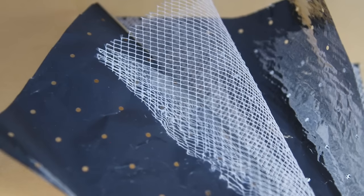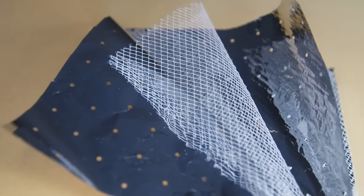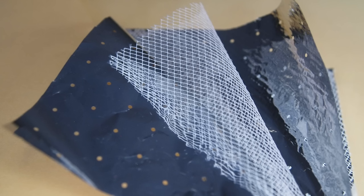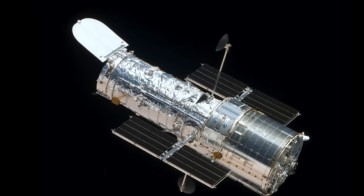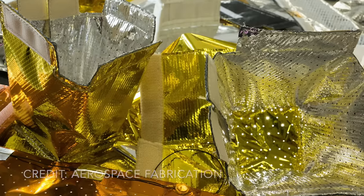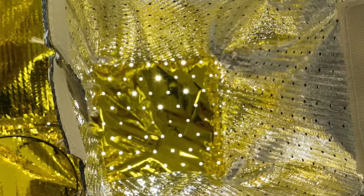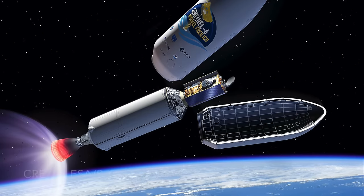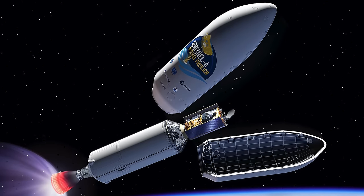multi-layer insulation. MLI is typically made from layers of Mylar or Kapton film with Dacron netting in between. It's used to reflect heat from the sun or rocket motors away from spacecraft parts. The dots are actually holes, which are used to vent trapped air during the rapid depressurization after launch as a rocket enters the vacuum of space.